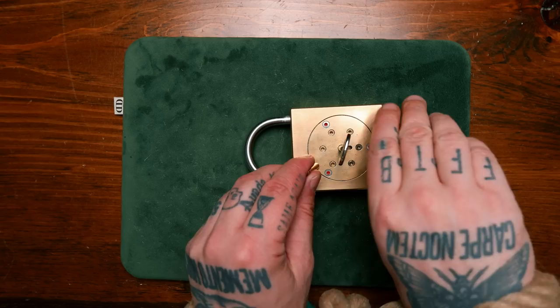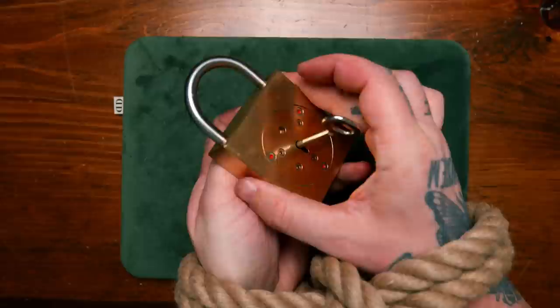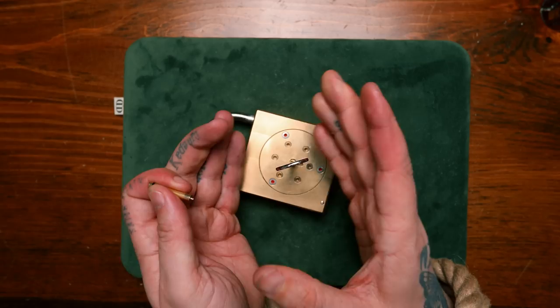See, if I do it here and use this other groove, I'm fully on this side, but watch me turn it right now. Even the smallest turn, boom. The locking radius over here, when my key is oriented like this, is much bigger.